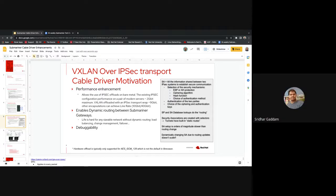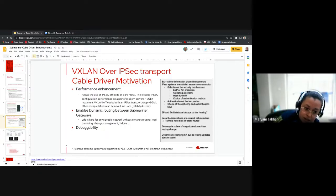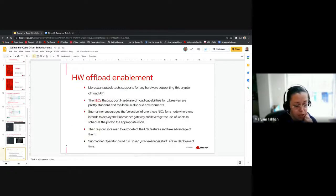And another question: I think at the bottom you mentioned that the hardware offload is typically only supported for AES GCM, which is not the default in LibreSwan. Do you think that if we tweak the encryption algorithms in the LibreSwan configuration, it will actually improve the performance significantly, at least where you have a hardware offload? According to the measurements that Anton did, he saw significant improvements for sure. And the thing to note is that LibreSwan itself is capable of automatically picking up the hardware support. So if you pick the right algorithm in your IPsec configuration, it should automatically be able to take advantage of the hardware that supports that. So I do think you should see some significant performance improvements.